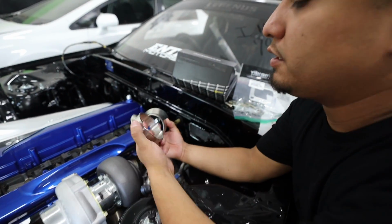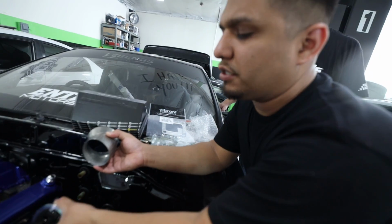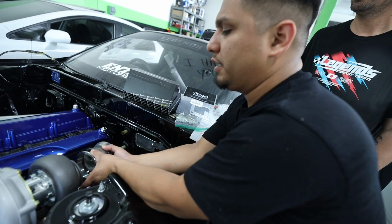So pretty much we're trying to convert, the exhaust system's already 3.5 inch and the turbo exit is actually a 3 inch. So what we want to do is we want to try and convert the downpipe from a 3 inch to a 3.5 right off the back. Pretty much 3.5 all the way, like almost instantly.